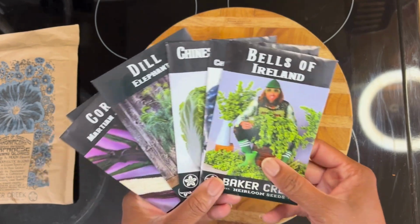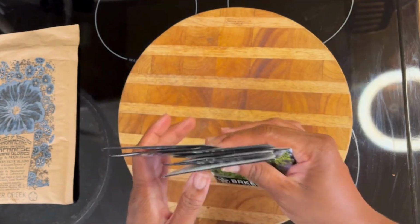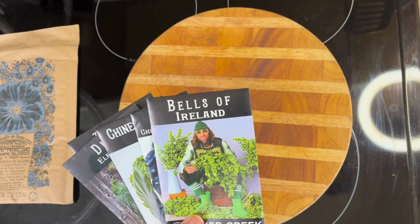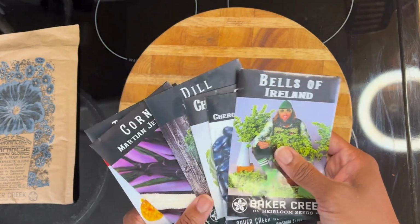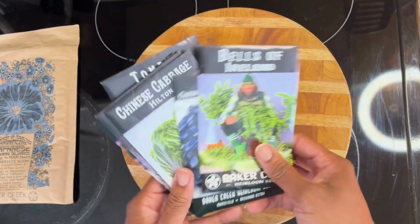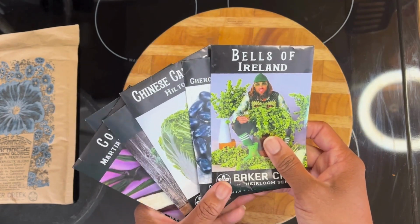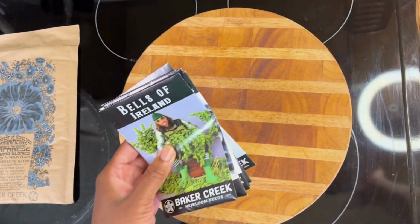And you can also order seed catalogs, and they will ship those seed catalogs to you for free. I usually order my seed catalog in like October. No, actually before that, because they come out in about November or December of the end of the year. So I'll let you guys know once they have the seed catalogs up for ordering. And yeah, so let's get into our last seed purchases from the Baker's Creek Seeds Company.